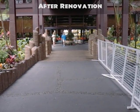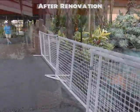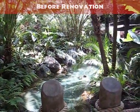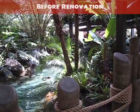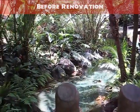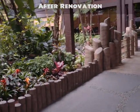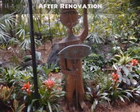They're still doing some construction outside, but as you can see here, we've got some temporary guardrails up. But we're gonna run through the entire lobby area, and we're gonna give you an idea of what's changed, how things look now, and we'll compare it side by side with how things looked nearly 2 years ago.